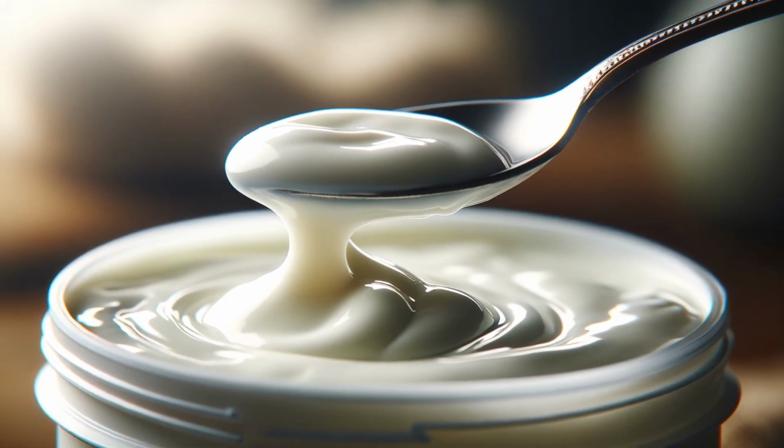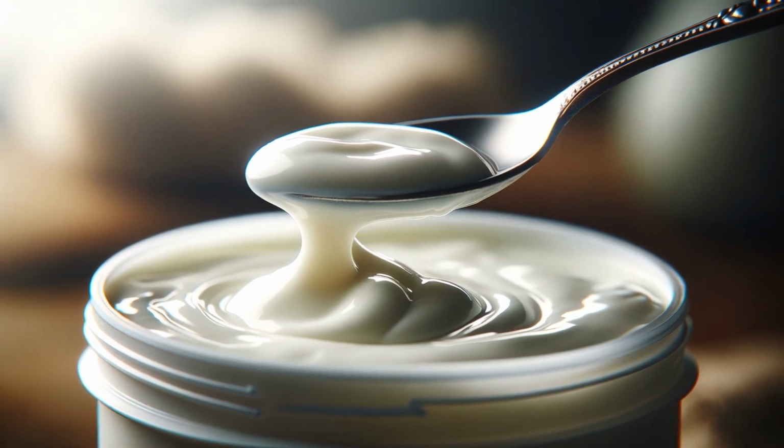Today, we are diving deep into the fascinating world of using yogurt for yeast infections. We'll unravel the science behind this, how it works, and give you step-by-step instructions on how to use yogurt as a home remedy. Get ready to say goodbye to that pesky yeast infection.